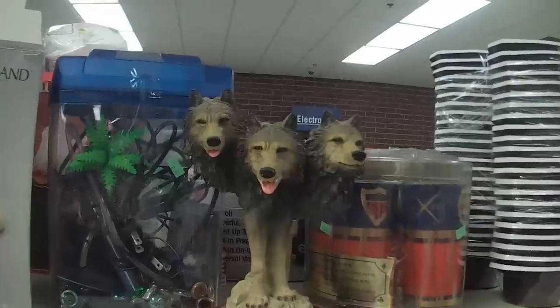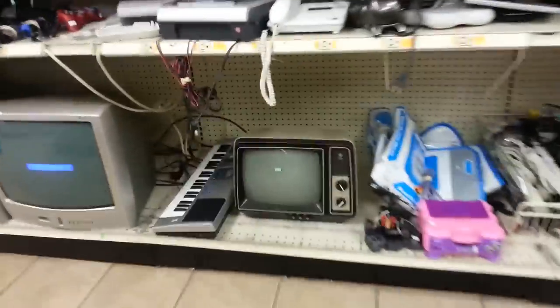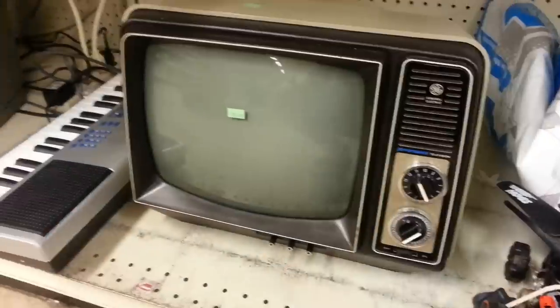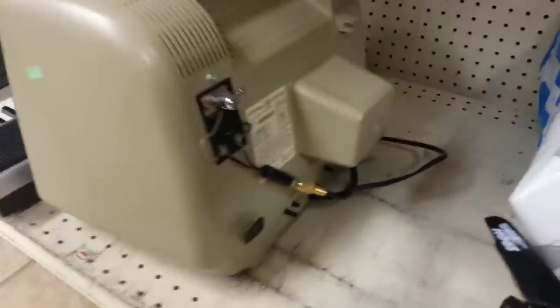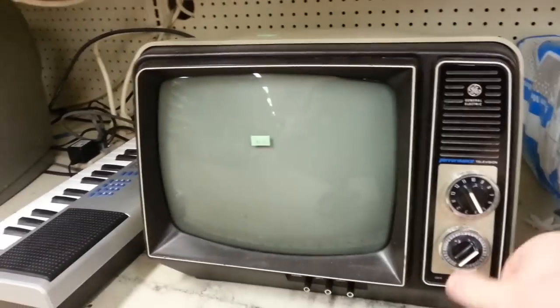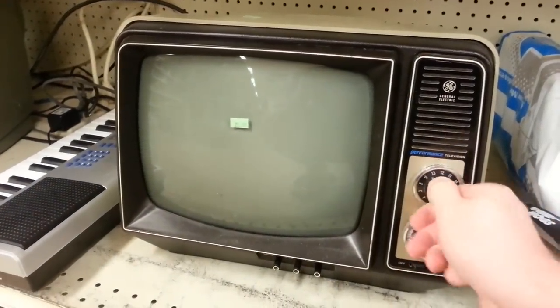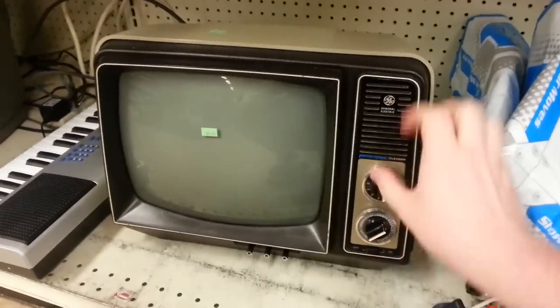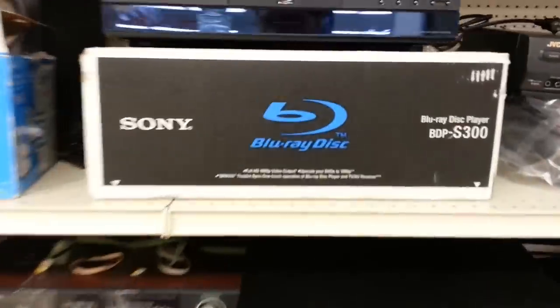It's kind of cool. Perusing the electronics, and it's mostly junk today. Well, except for this down here. This is an old GE tube TV. I just love the look of these kinds of TVs. And you know, if I had more space, I would so collect them. I just like old TVs like this. I love the switches. I love the tubes themselves and the hum and like the heat and it's just really cool. On the opposite end of the technology spectrum, we have a freaking Sony Blu-ray player.